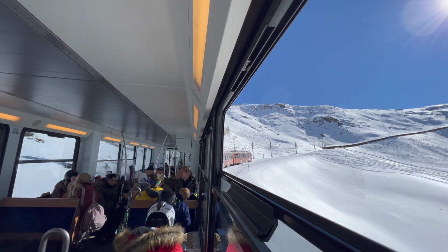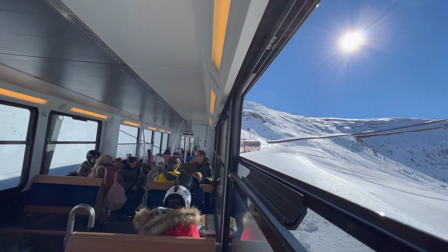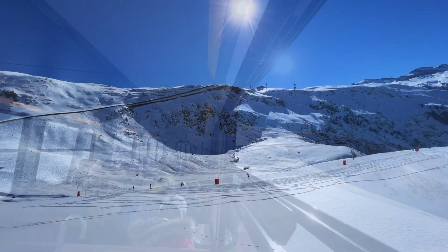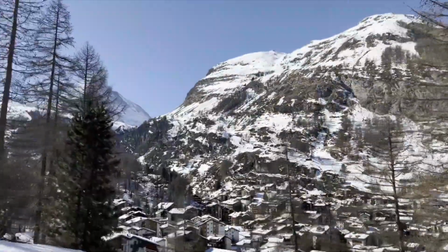The train journey from Zermatt to Gornergrat is a scenic 33-minute ride on the Gornergrat Bahn, which is a cogwheel train that runs from Zermatt to the summit of Gornergrat. Look out for the Matterhorn and other peaks, as this region is home to over half a dozen mountains that are over 4,000 meters in height.